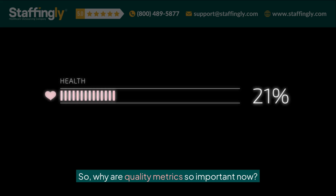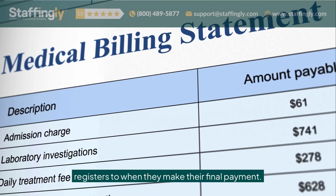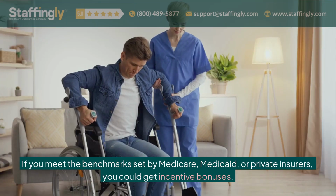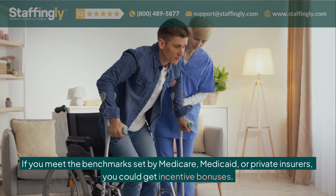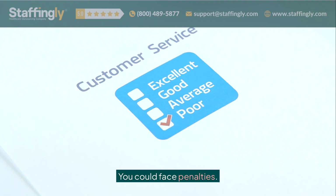So, why are quality metrics so important now? The revenue cycle is all the administrative and clinical functions that happen from the moment a patient registers to when they make their final payment. And under value-based care, these quality metrics play a huge role in determining how much you get reimbursed. If you meet the benchmarks set by Medicare, Medicaid, or private insurers, you could get incentive bonuses. But if you fall short, you could face penalties.